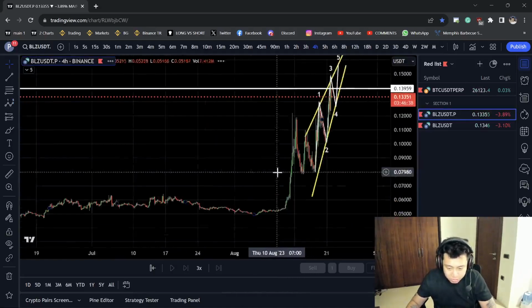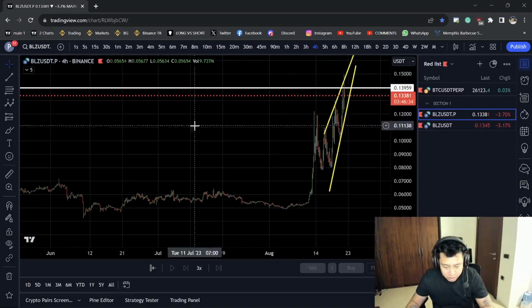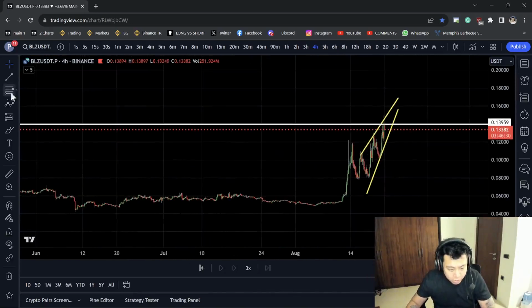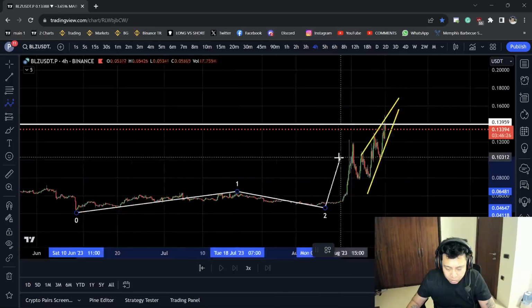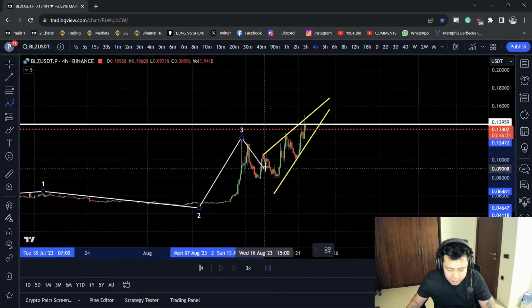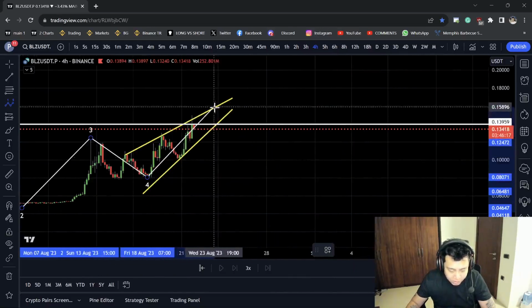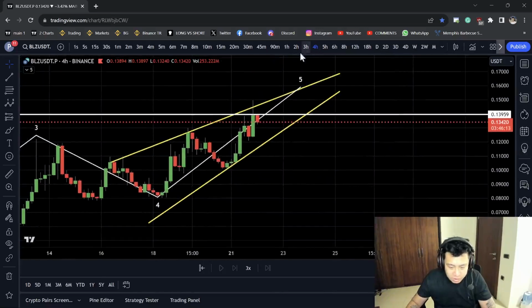Would you also agree with me that if I were to take this out right here and show you a chart like this, this is now the 1, this is the 2, this is a 3, this made an A, B, C, D, E. That's a 4, and now it's probably going to make a 5, just like on MKR. Do you see the resemblance?